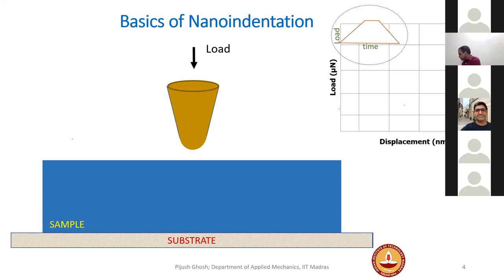Okay. All right. So this is an animation or cartoon schematic. This is the indenter, and this is the sample on a substrate. Well, the sample to substrate ratio is not really to scale, just to give an idea. And here on the right hand side, just keep a watch. What I will show is that when you are applying the load, the indenter is going into the substrate like we have seen for the balloon. And then I plot the load versus the displacement that it is undergoing.